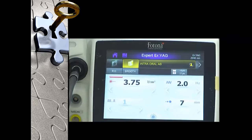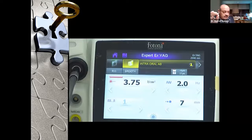Okay, Badawi, do you get any irritation or inflammation of the oral mucosa, any downtime when you do it intraorally? Not at all. If we did it correctly with homogeneous application of the laser passes, then it's okay. If someone who is just starting did overlap a little bit more, we can have a small ulcer or something, but it shouldn't happen with the right experience and the right technique.